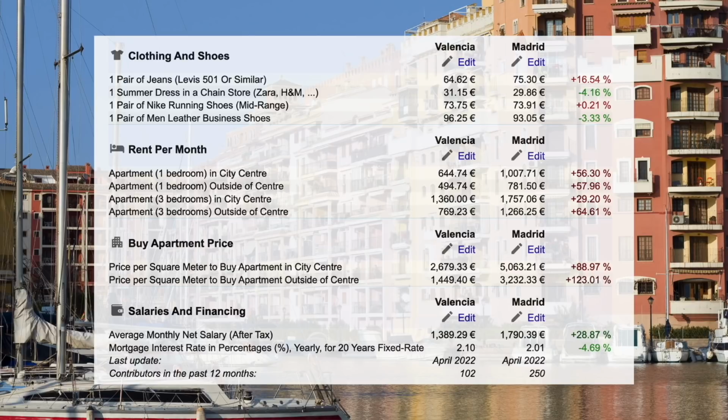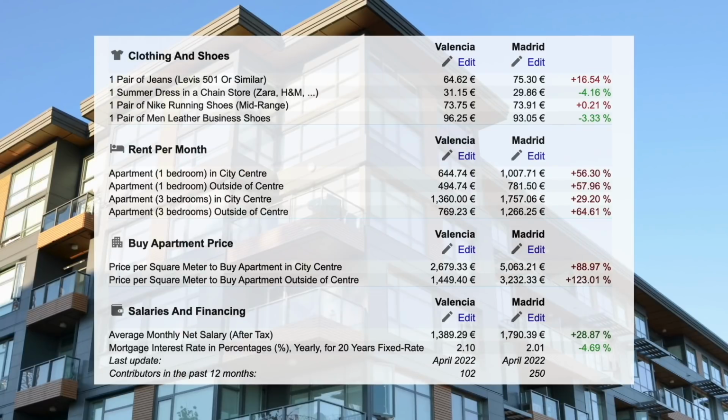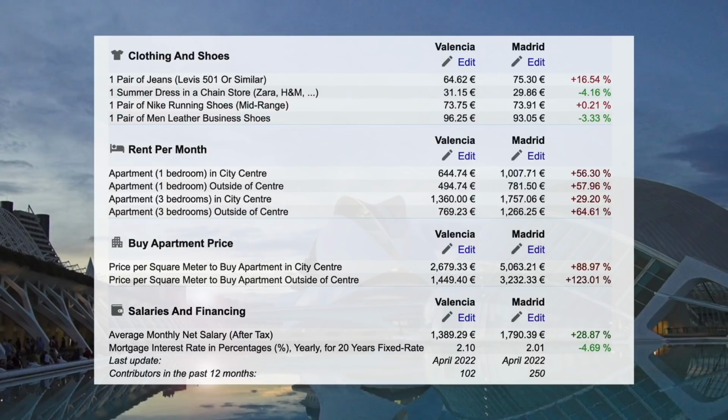that there's also a huge difference. In fact, a 56.30% difference when it comes to renting a one-bedroom apartment in the city centre. And salaries, as we can see, are on average lower in Valencia, the average salary there being 1,389 euros, and that's 28.87% less than in Madrid.